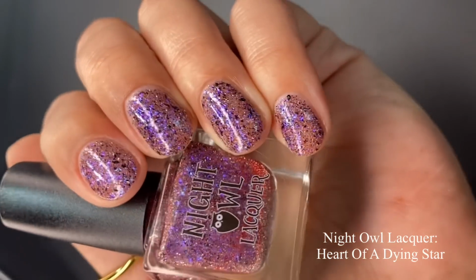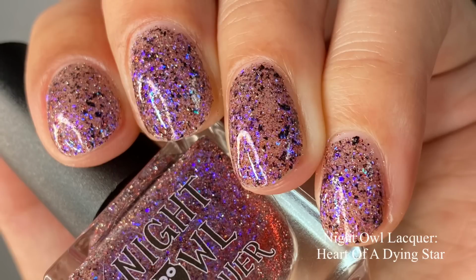Honestly, I would just keep it to 2 coats and rock it that way. I think it's stunning that way. Pictured are 2 coats of Night Owl Lacquer, Heart of a Dying Star with a glossy top coat.